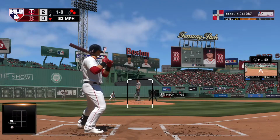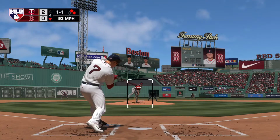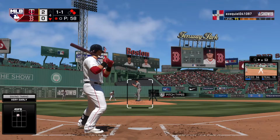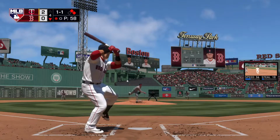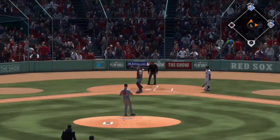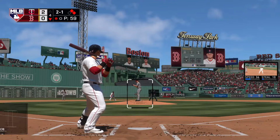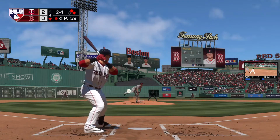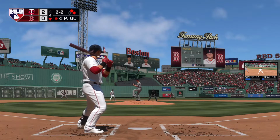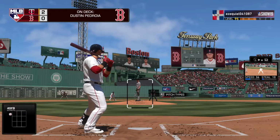Here's a slider to start things out. Looked at for ball 1. Checks his swing, but this pitch is right there for strike 1. Benintendi at second. Pearce is over at first with one away. In the dirt here. Runners may have thought about it, but they'll stay put, and the count moves to 2-1. Now the 2-1 pitch is in there for strike number 2. And he just misses inside with the fastball there.